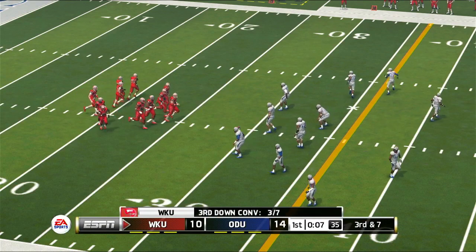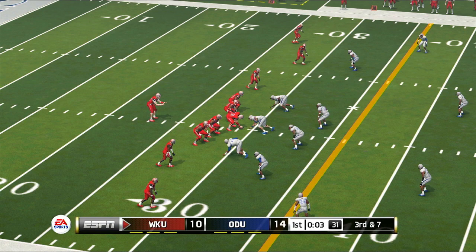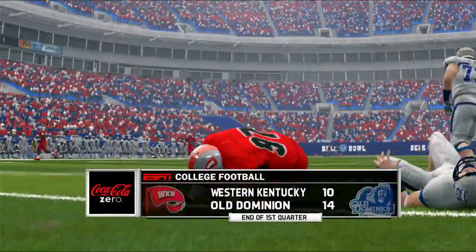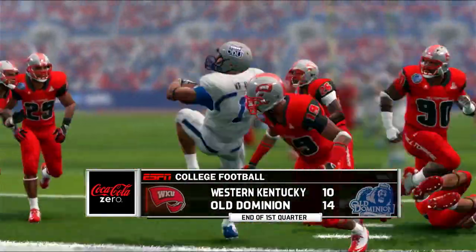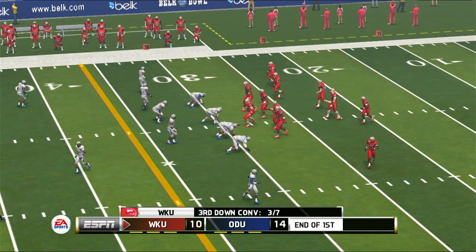From their own 29-yard line. Third down. Empty backfield. Quarterback in the gun. 5 wide receivers. Somebody hit the upset alert button because this one looks like it just might be heading in that direction. 14-10. Set to resume action here in the second quarter. We've got a tight ball game.